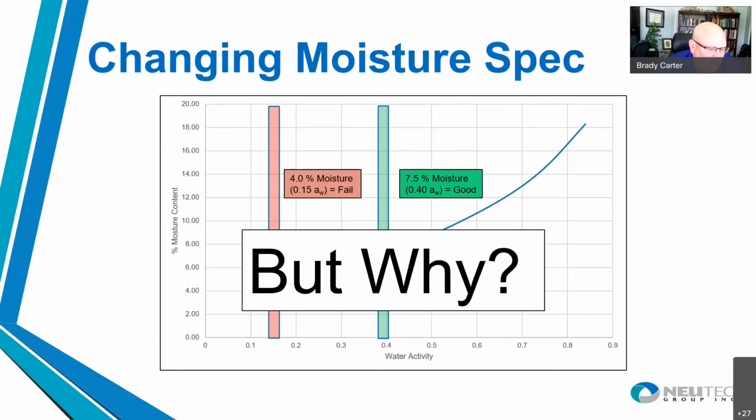Now, from a purely value standpoint, having a higher moisture spec is always an advantage because most products are sold on a weight basis, and that weight's coming from water.